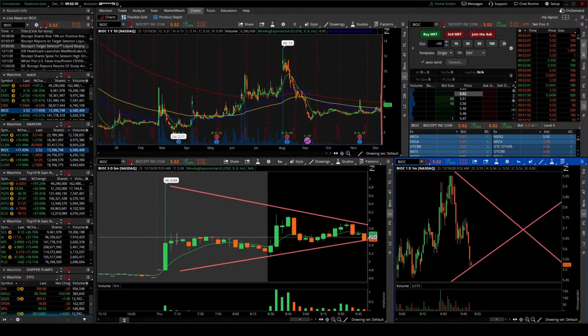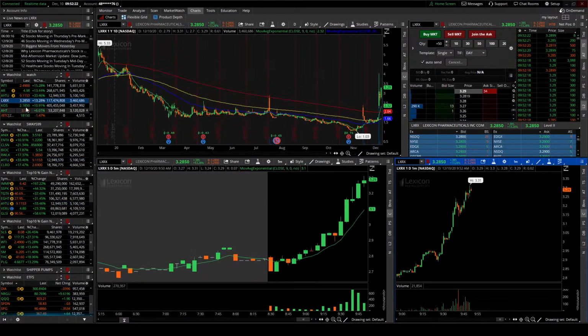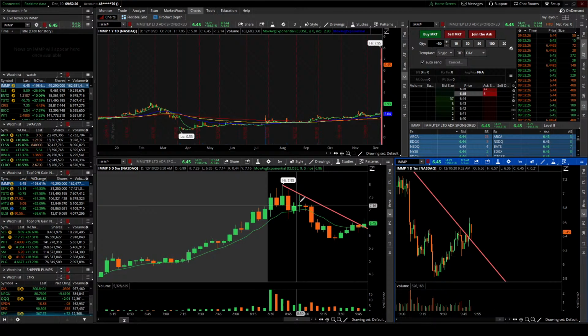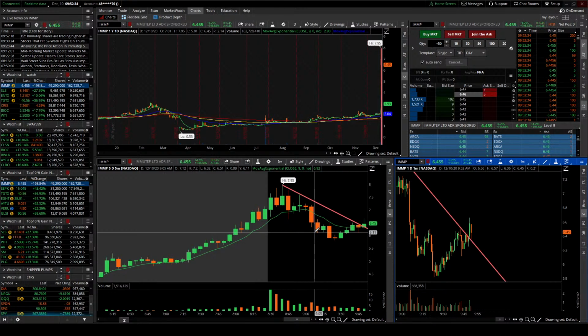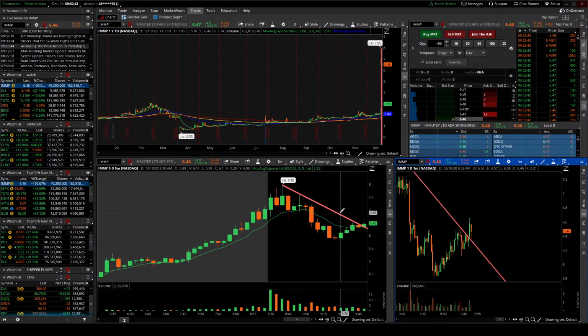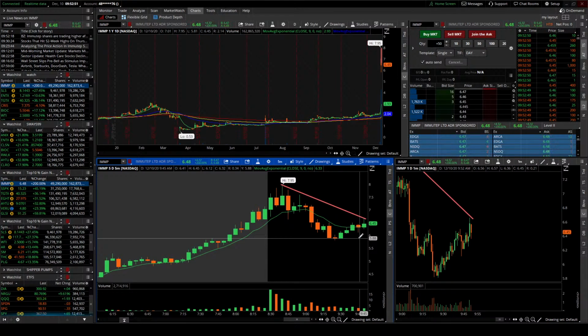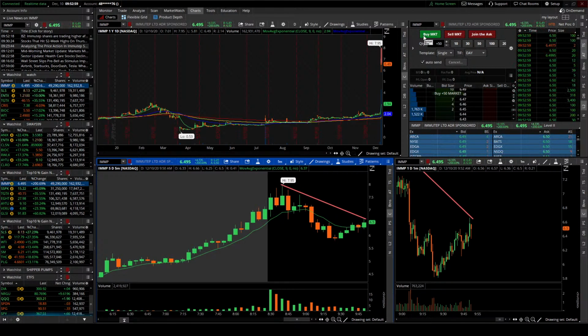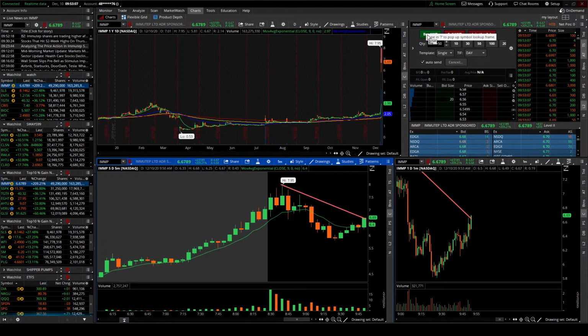BIOC is close to cracking out of that triangle, so probably nothing gonna be there. Keep an eye on IMMP here for a second. See if we adjust this downtrend. Yeah, because it's getting hung up at 650, so that's right where the downtrend is. 650 starting to break though. It's starting to pop a little bit.